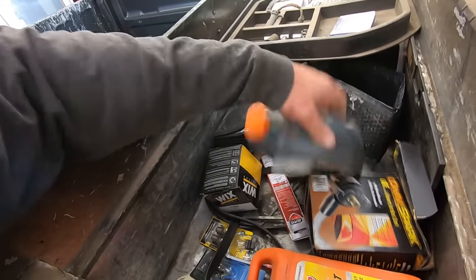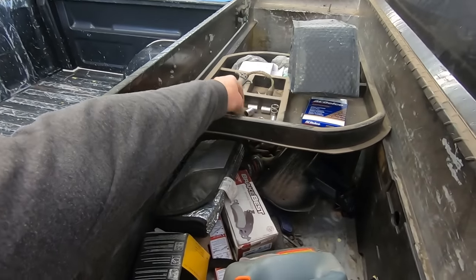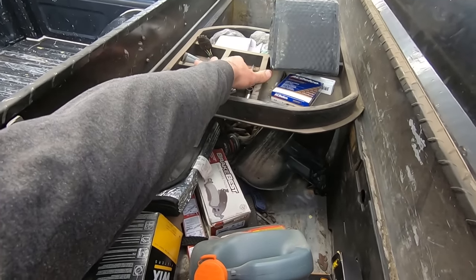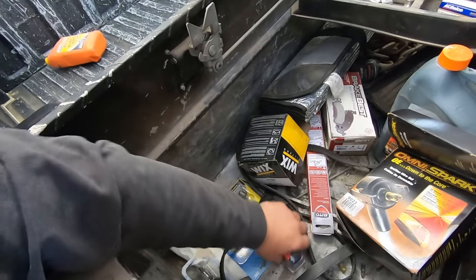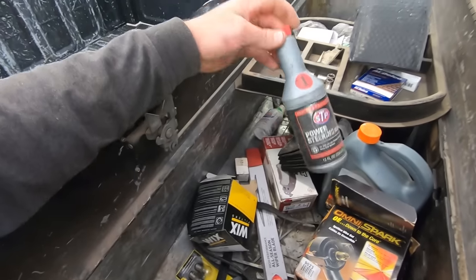Got some coolant, about empty. Battery insulator. Ooh, some Craftsman sockets. Some Delco spark plugs. 5 to 4 pin trailer socket. Ooh, look, 30 cents worth of dollar. New set of plug wires. Spare belt. Empty jug. Blue butt splices. Wiper blade. Brake pads. Oh no.